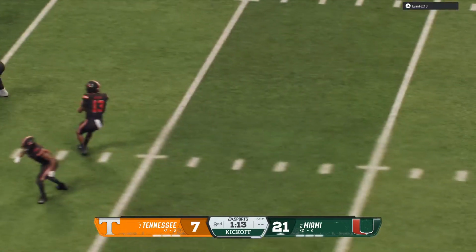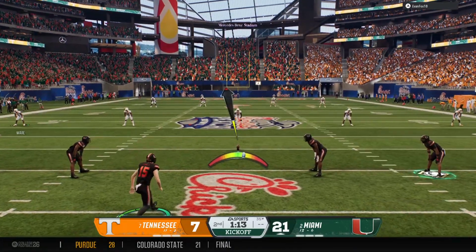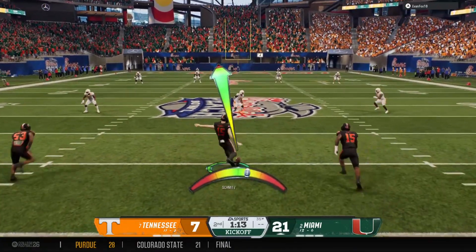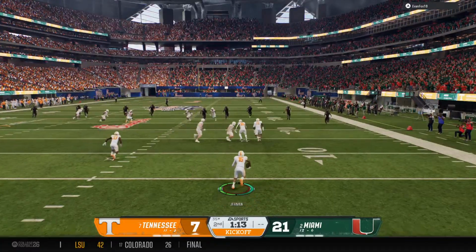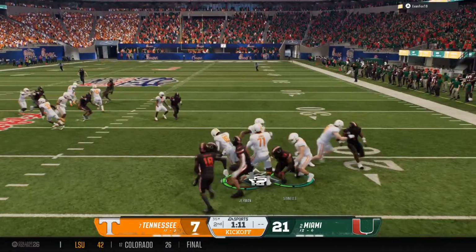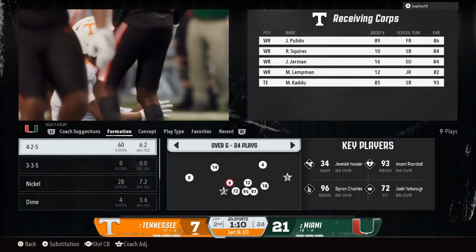No problem with the PAT, right down the middle. Got momentum after scoring that touchdown. Now the kickoff team is out there to kick it away. He'll return it from inside the 5. And he's stopped at the 19. Good job by the coverage team.